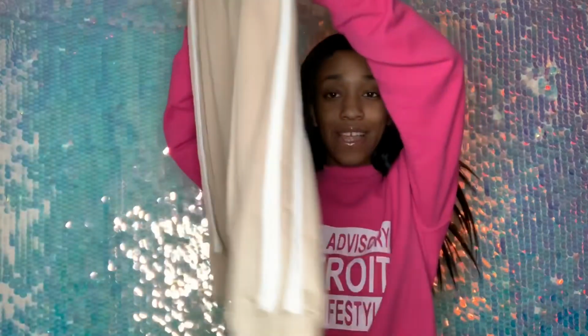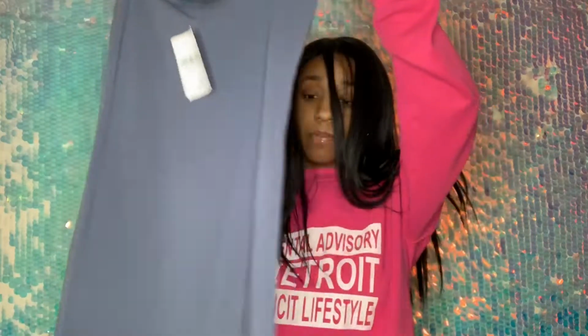It's just this sweatshirt, and it's nude, and it has a pocket right here. The last thing I got from Forever 21 that I've had so long that I didn't even take the tag off is this dress that was $10, and it's a bodycon like midi dress.